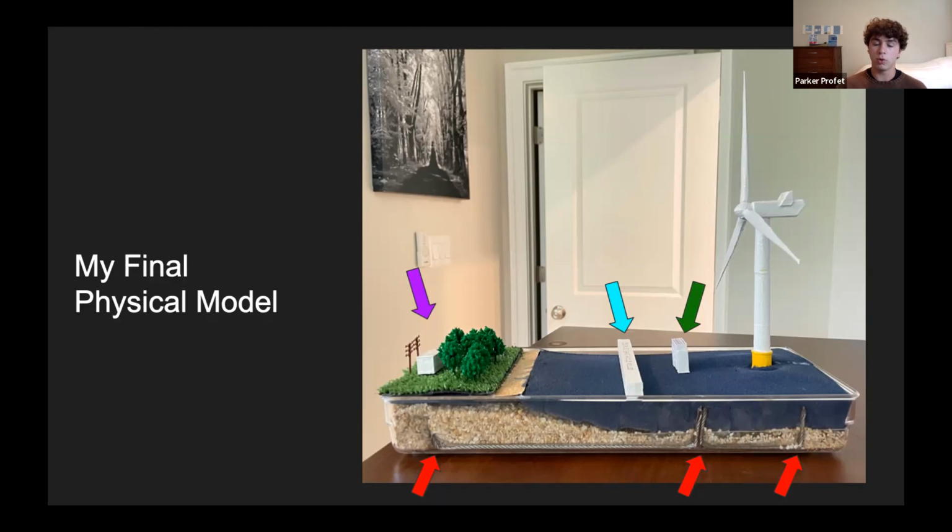And then the blue arrow in the middle is pointing to what looks like a block, but it's a scale break. There's a 25-mile scale break there because it's so far offshore. My model doesn't show a bunch of empty ocean space that has shipping lanes and other wildlife in it. It wasn't necessary to put in my model, so I have that scale break there.